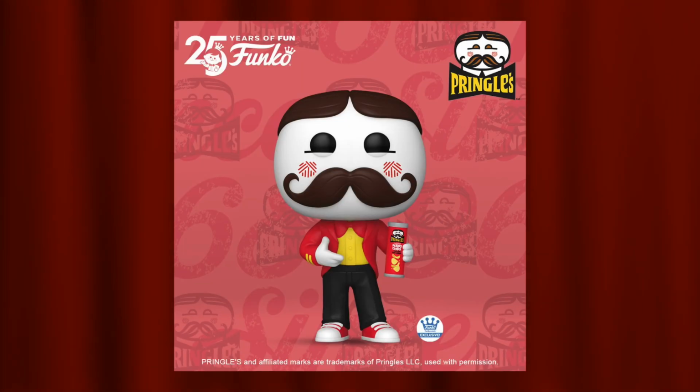Coming in at number 18, it is a new Funko Shop exclusive, that being Julius Pringle. This is a really cool looking Funko Pop. I think a lot of us, including once again my co-host MD Shady, have been waiting for a Julius Pringle pop for a while, the mascot of Pringles, considering all we've had for a Funko Pop is the Pringles can for the Foodies lineup, and not a lot of people were on board with that.